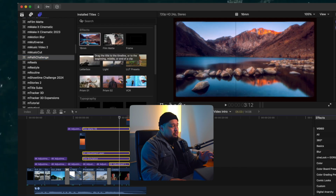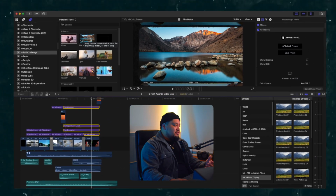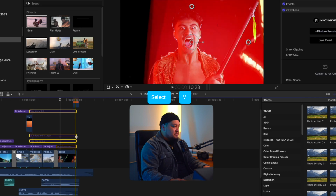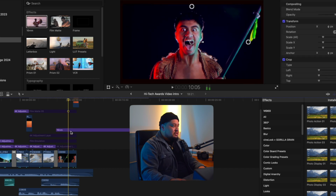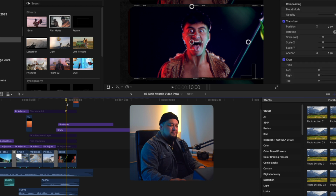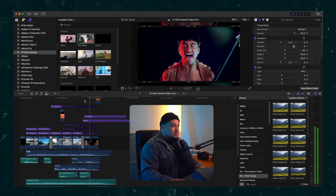So for example, I always use this 16mm and this film mat together. So if I show you what those look like together, I'm going to disable these. So this is just the raw footage of my mate doing a pukana. So the 16mm makes it look like it's been shot in 16mm. And then if we apply a matte over top of that, it gives it a bit of a vintage kind of look. And I often use this type of look in a lot of my videos.